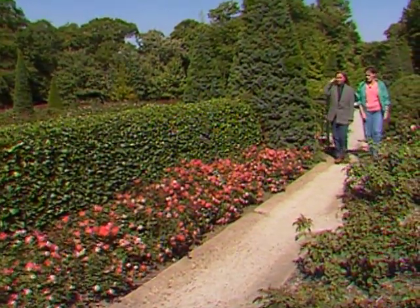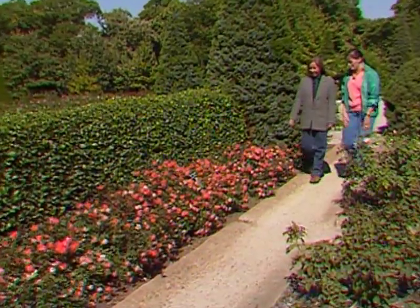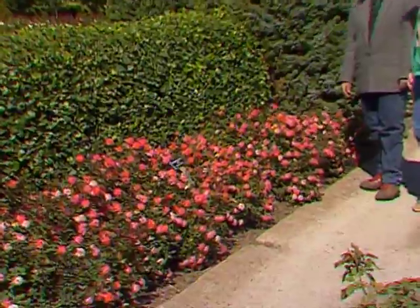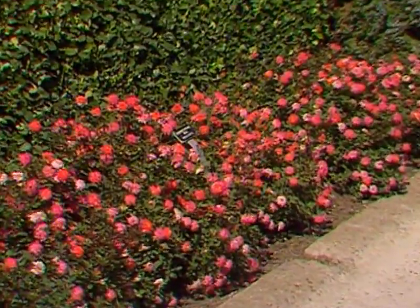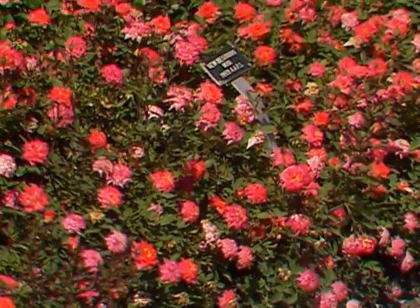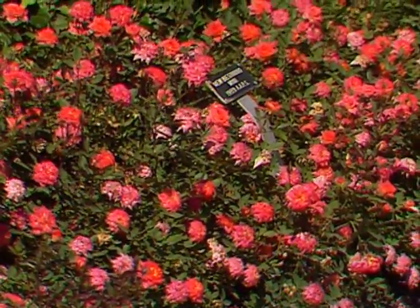Oh, these miniatures would make a great border. I think they could be used in any small area too. That's one of the things we were talking about earlier. And they've really gained a lot of popularity in the last several years. I can see why, because not everyone has a great big yard to devote to a rose garden.